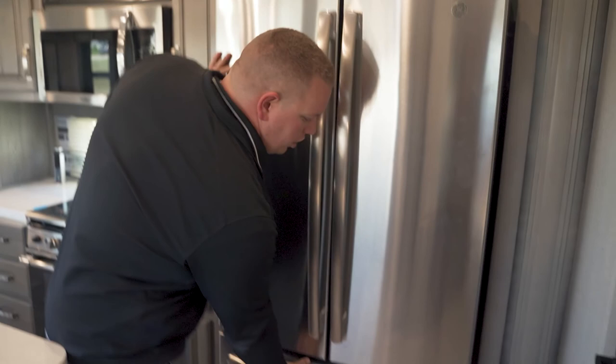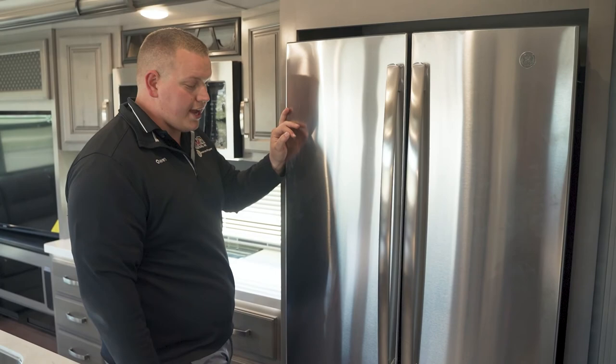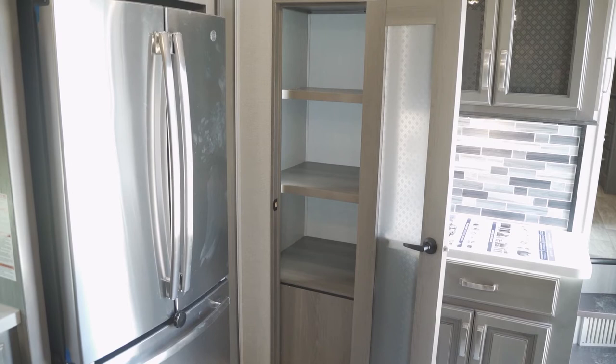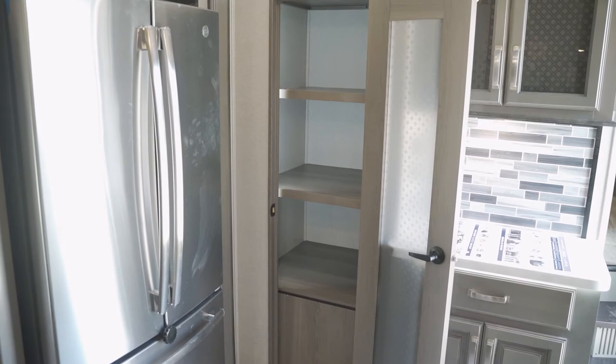They have separate bins to keep everything organized. Really, really nice to have. So on the side of the kitchen here in this Montana, you do have a really nice pantry. As soon as you open that door, a light does come on. It's a motion sensor light, which is pretty neat. You don't have to worry about shutting that off.